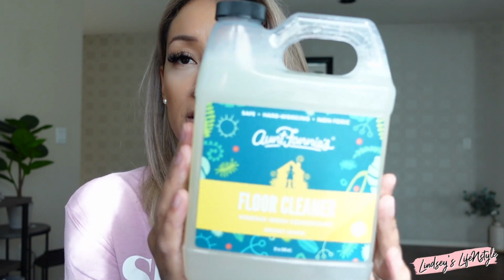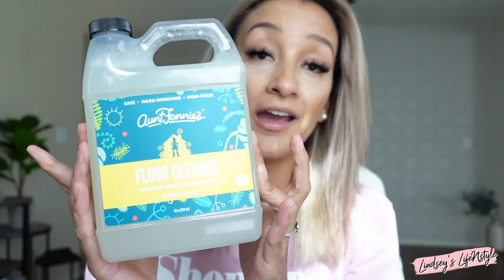The next thing I got was this Aunt Fanny's floor cleaner. This is the vinegar wash concentrate. So it's the scent Bright Lemon. I've never got this brand before. This is gonna be a completely new brand that I'm trying. If you have tried any Aunt Fanny's stuff, let me know. I would love to hear your thoughts on the products.